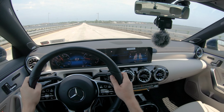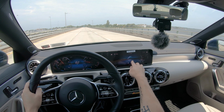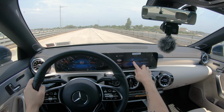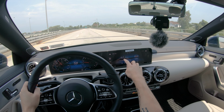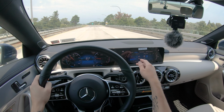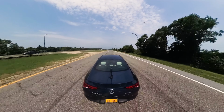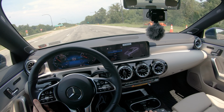That is pretty unique. Media, radio, phone, themes, you can change the theme, info, Mercedes apps, settings. Yeah, so you have a bunch of different things you can play with over here. And the touchscreen is really nice. It's very responsive. It works very well. It doesn't feel cheap or anything. I don't have to press very hard. It works really well. And so we have Eco, Comfort, Sport, and Individual.